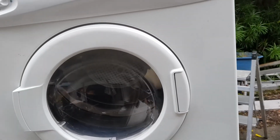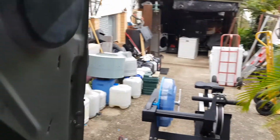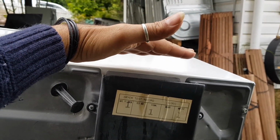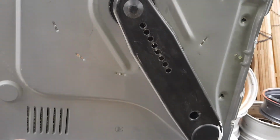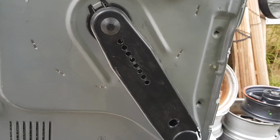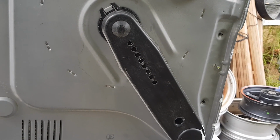So what's wrong with it? Oh, I know what's wrong with it. If we turn around, if I put my hand here where the air's supposed to be coming out, there's no air coming out. None at all. I guarantee you the bungee behind this little shroud there has come off. Well, it hasn't come off, it's probably snapped, because that's what happens.